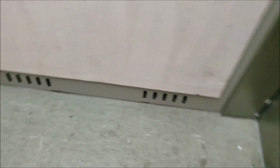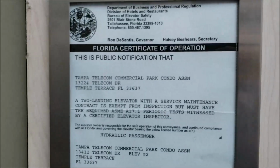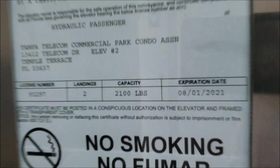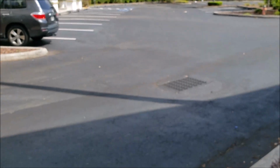Here's your cab view. Schindler HT fixtures. There's your certificate. This is elevator number 2, as you may notice on the certificate. So now we're gonna go over to elevator number 1 and ride it.